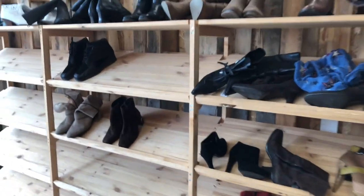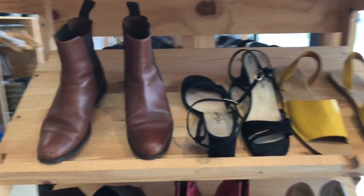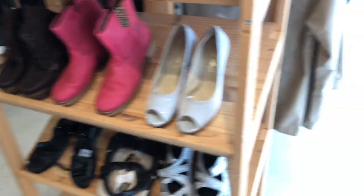I also checked out the clothes and shoe section, but I wasn't that impressed with what they had.